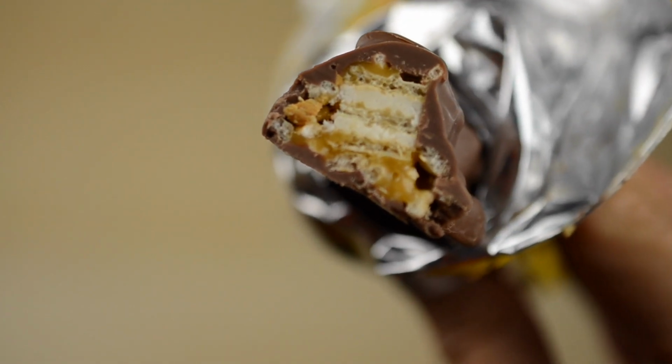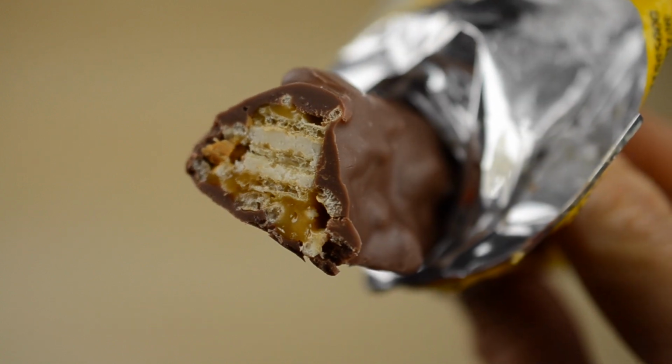I like the wafer texture with the Rice Krispies and then the chocolate with the caramel, which actually makes it a little bit sweeter. But it's almost like a combination of all the different types of textures and flavors from a chocolate bar that you would like. It has the crispiness like a Crunch bar, the wafer like a Kit Kat, and a caramel like the Snickers, and then the milk chocolate like any of the other candy bars. So it's really interesting. I actually thought there were peanuts in here, but I don't think there are any.